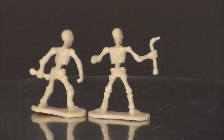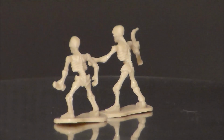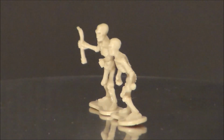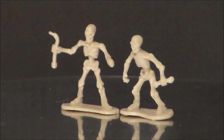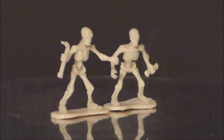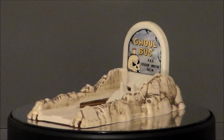I wish they would have used some of the same brown or gray paint wash that they used on the launcher for these guys. I think that would look cool and would have brought some of the detail of their bones out. I could even go back and put in some black wash myself, but these being vintage figures, I'll probably just leave them the way they are, but they're definitely cool and a nice little add-on to this set.